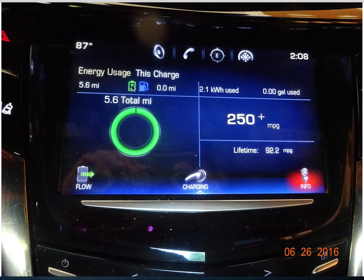You see, next to the left of the battery, there's a number, 5.6 miles. And to the right of the icon that looks like a gas pump, there's 0.0 miles, another visual indication that I used 0 gasoline for this little short driving session. And 250 plus mpg, that's the average for this particular driving session.